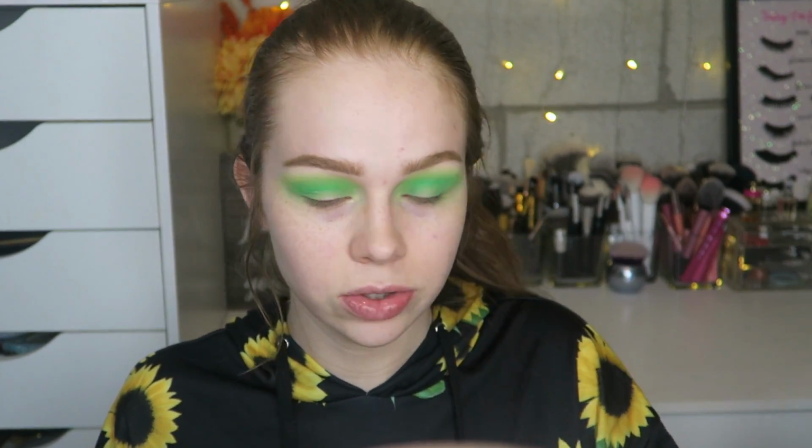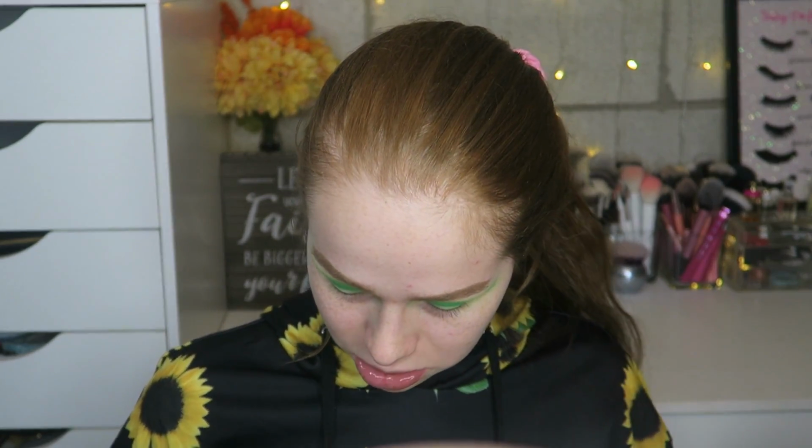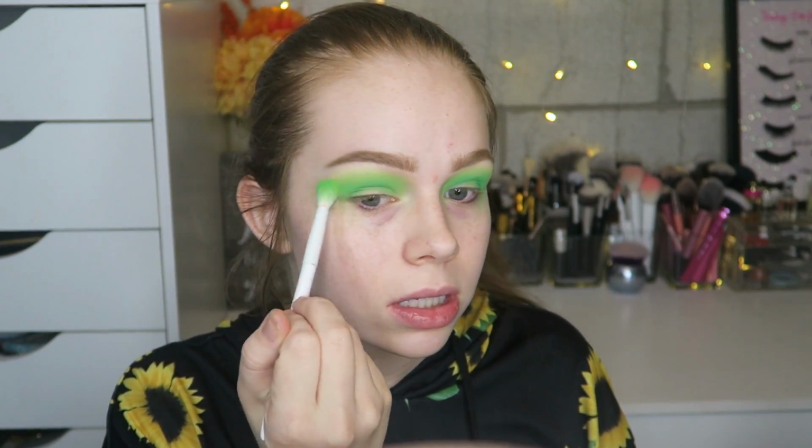So something I just like to do a lot, I'll take whatever's left over on my brush, use my color switch, get the extra off, and then I'm going to go back into the lighter green shade, and I'm just going to pop that over top.